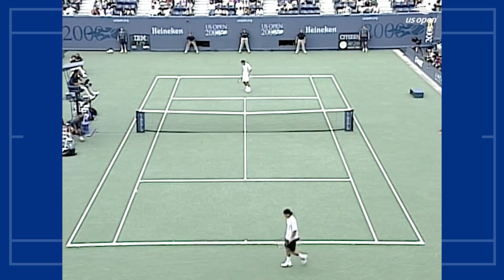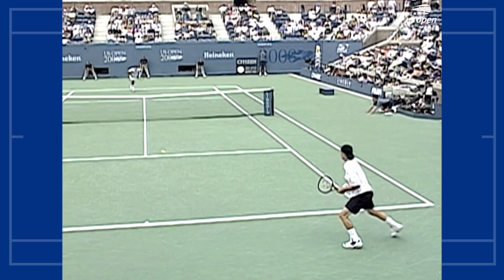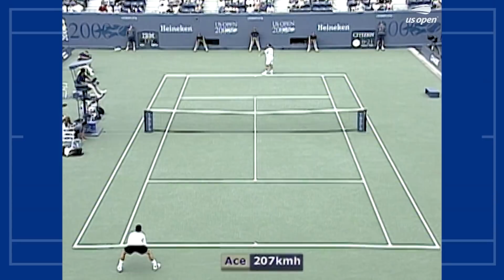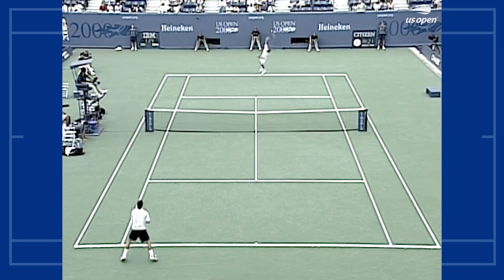Sampras' best, his fastest serve so far by 1 mile per hour. That one's on 129. His third ace. Boy, and that one really sounded like it was the fastest serve he'd ever hit. The ball is just cracking off the racket. Good. 2-7.